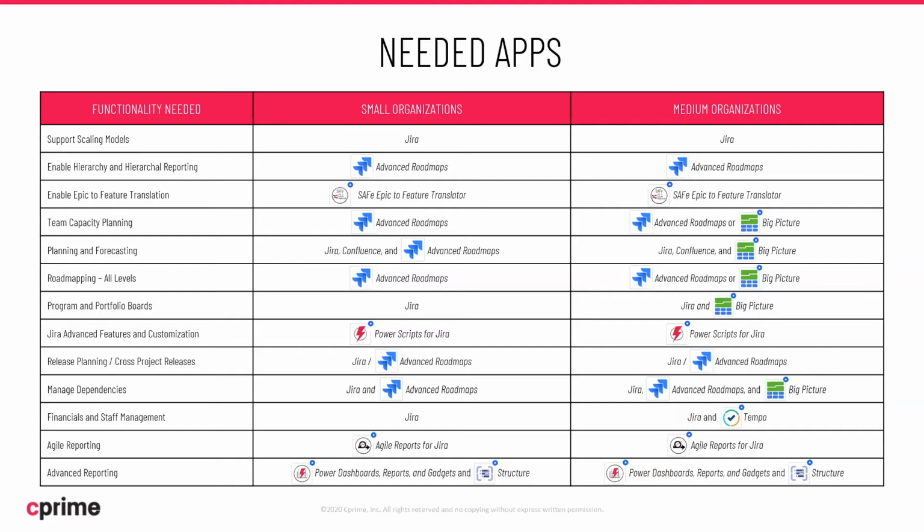Sometimes we hear about financial and staff management. And then we get into, of course, the need for agile reporting and advanced reporting. Here you'll see the recommendations of just some basic gadgets and add-ons that we recommend for small and medium-sized organizations that will get you started on your journey. I'll show you that a little bit more in the next couple slides.